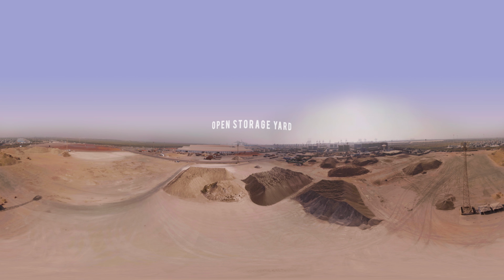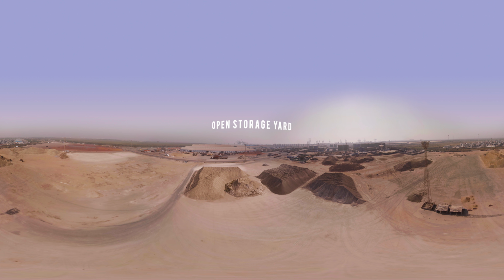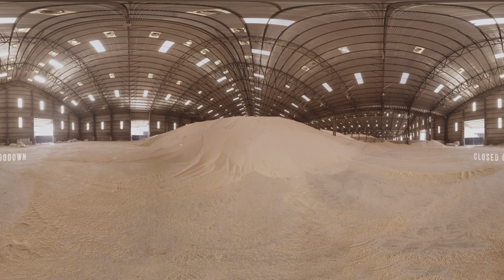We are going through the abundant storage facilities developed at Mundra Port for storing various kinds of import and export cargo. The port has 20 lakh square meters of open storage yards and 3 lakh square meters of covered godowns.